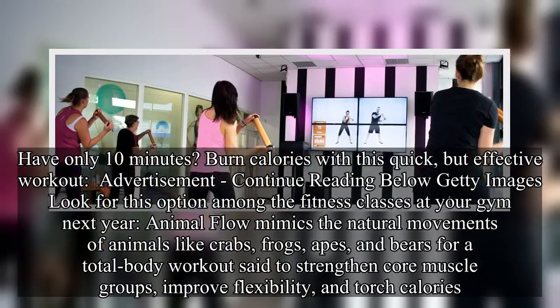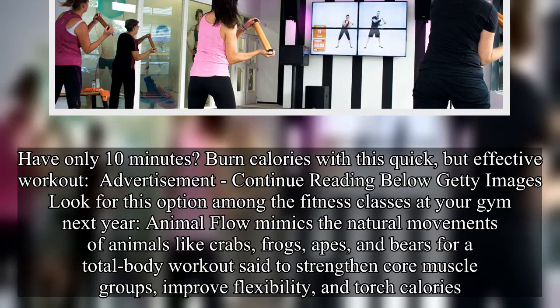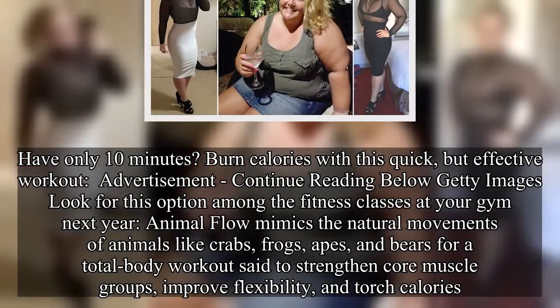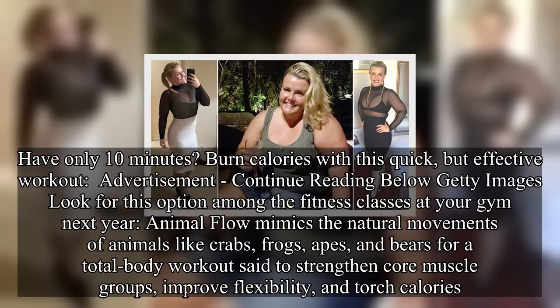Look for this option among the fitness classes at your gym next year. Animal Flow mimics the natural movements of animals like crabs, frogs, apes, and bears for a total body workout said to strengthen core muscle groups, improve flexibility, and torch calories.